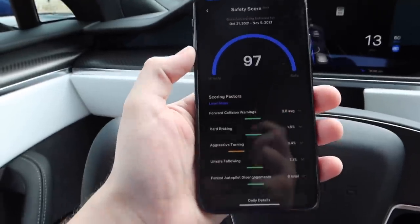How annoying is this? My safety score is now 97. I was attempting to do donuts last night in the Model S Plaid, and then, oh my God, what is that in the road? There's a tree in the road. As I was saying before that tree rudely interrupted me, I was doing donuts and then I forgot to reset my safety score before putting it in park, so it included it and now I have below a 98, which means I think I have to wait another week or two before I can get full self-driving. This is really starting to bum me out.